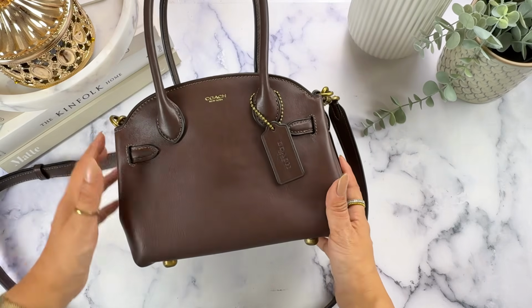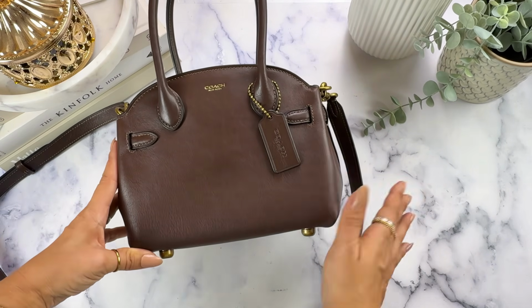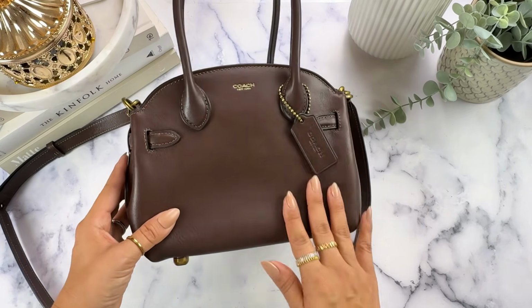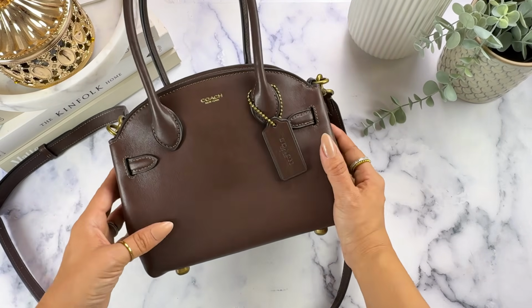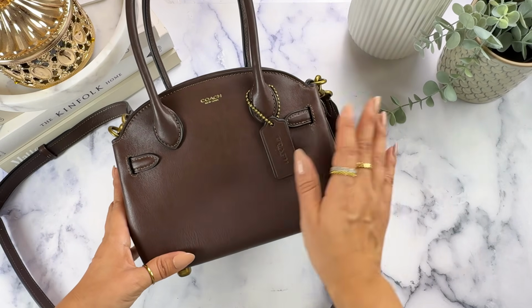Also, I really do love the color of this one. I don't know, I'm torn. The more that I've worn it and tried it on around the house, I do think that I might keep this one too, because it's really, really rich and pretty. It looks slightly different in different light, but I think it's going to be great for fall and winter.